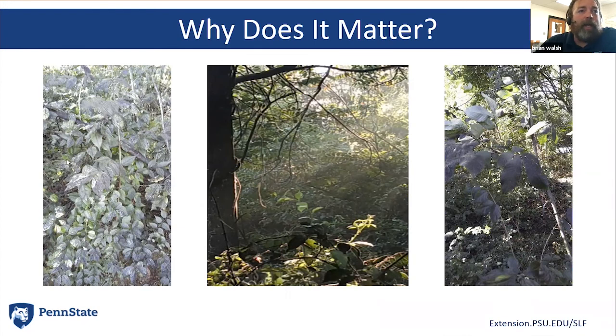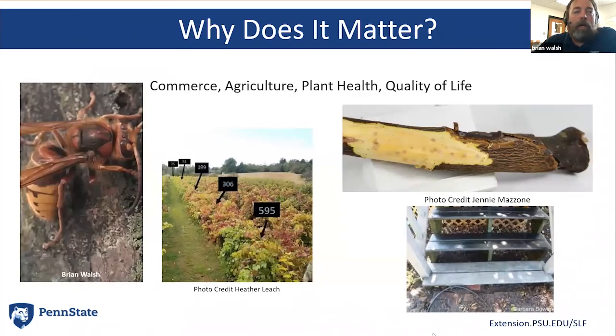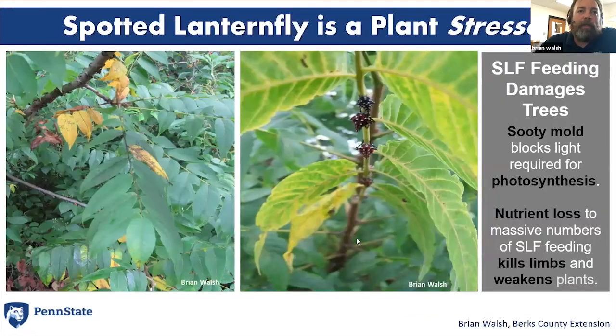As all that honeydew comes down, it becomes a substrate for growing sooty mold. And this section of woods, until the end of the season, looked like a forest fire had gone through it, and it was pretty much trashed. Problems for understories, problems for decks, problems for agriculture. Sooty mold on grapes is not a good thing. On crops is not a good thing. And we see a lot of increased activity of stinging insects like the European hornets. And we've also seen what looks to be some kind of damage down into the xylem of some of the branches that have been fed upon of certain tree species.